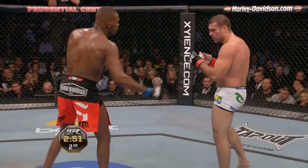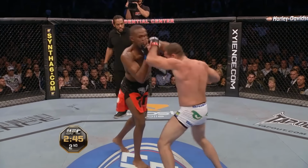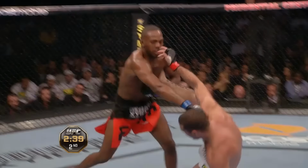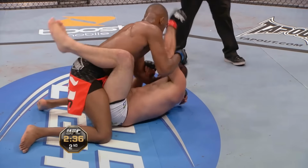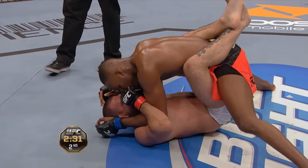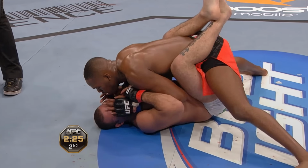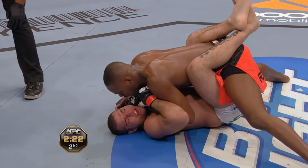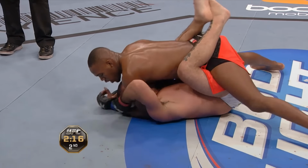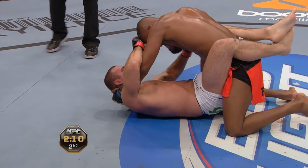Walks in with the elbow. My goodness. To the body. There's the leg kick. It takes it. Big shot by Jones. Thus the hesitation to throw the leg kicks. Totally legal. But it really sucks for Shogun. When you're that exhausted, nice elbow.